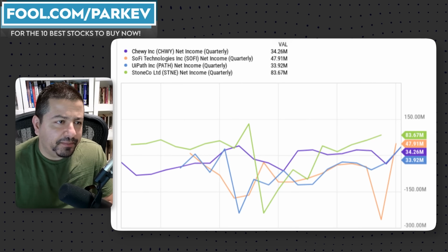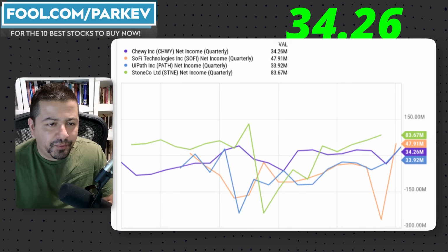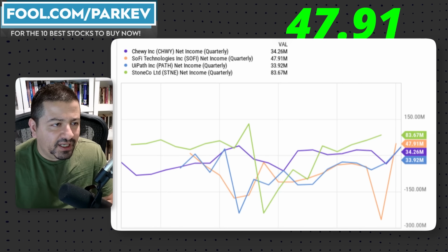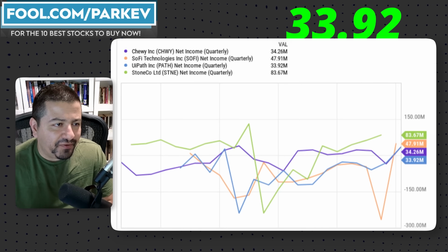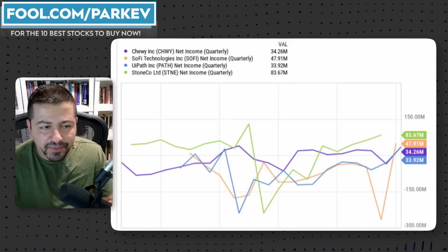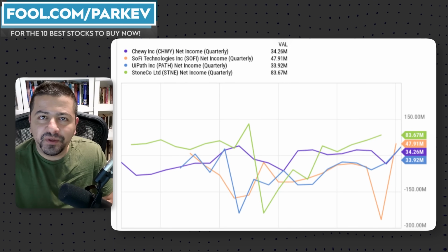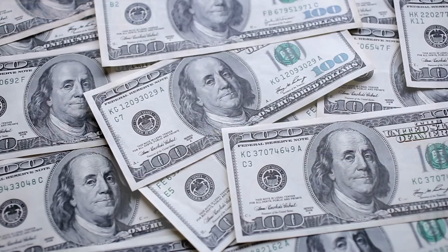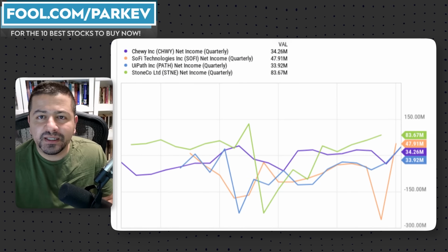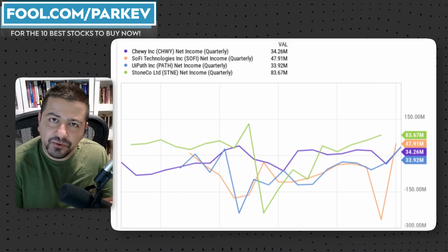Now, if you look at these companies, they're all profitable. Net income in the latest quarter, starting with Chewy at 34.26 million, followed by Sofi at 47.91 million, UiPath with 33 million in profits, and StoneCo with 83.67 million in profit. You can see some of these companies were struggling with profitability in 2022. But they've turned things around. They've moved in the right direction and achieved profitability on the bottom line, which has been even more important because interest rates have moved significantly higher. More than 500 basis point increases in interest rates in the last 2 to 3 years.